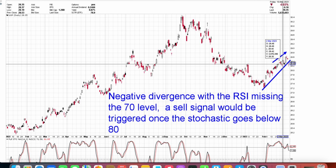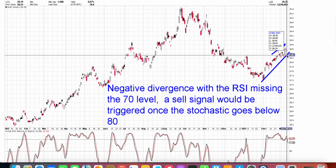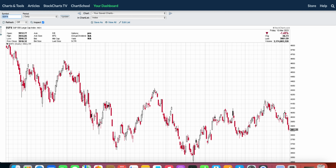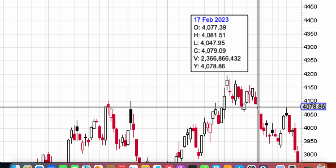So this is not a hammer. This is just rejection of lower price, and you consolidate at the high end. This is not good. If you go back to the S&P when I said people don't see the whole picture when they bought the market, it was a Friday as well at that time. Let me put SPX. It was when people bought it here on 17th of Feb.